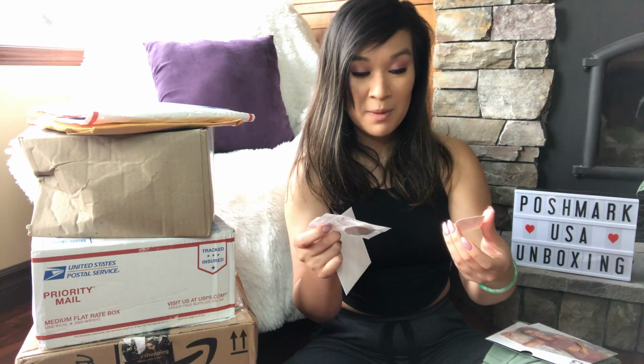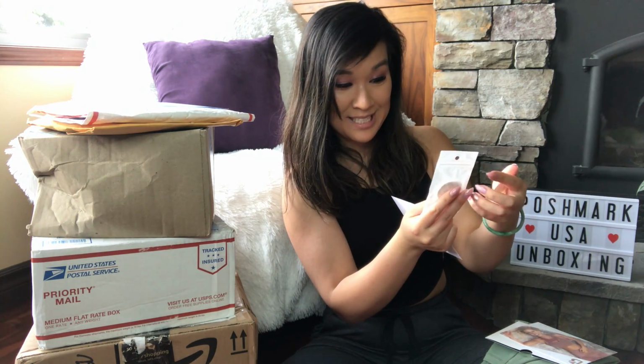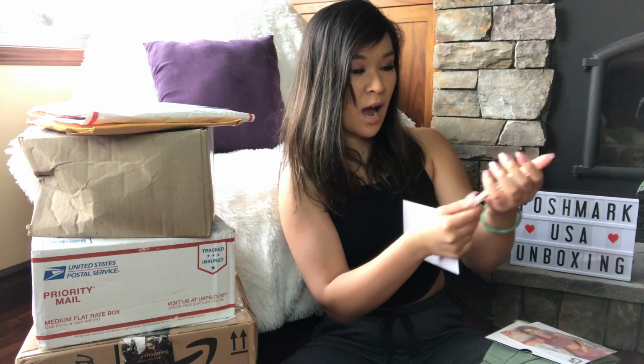So along with my order, Tessa sent me this Buffbunny sticker and a Buffbunny pop socket. I do not have these, and I am really, really excited because I'm assuming that these might be from previous launches, and I don't have these, so I'm actually so happy about this. Thank you so much, Tessa.